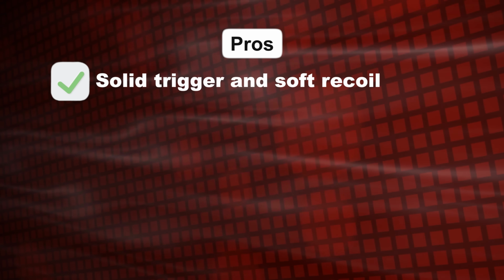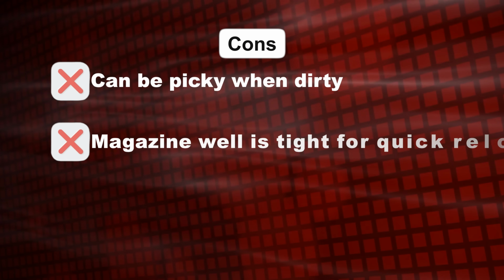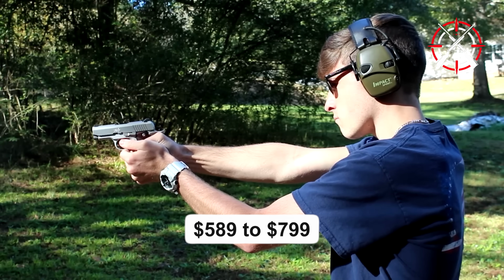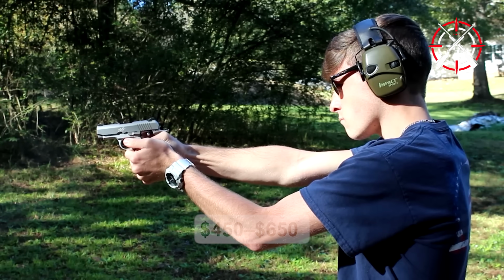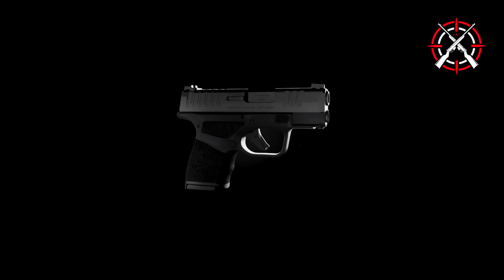Pros: solid trigger and soft recoil, 1911-style controls, and a small frame. Comfortable and classy. Cons: can be picky when dirty. Magazine well is tight for quick reloads. Latest price: new around $589 to $799. Used typically around $450 to $650 depending on condition. Number 4. Springfield Hellcat. It's compact, it's high capacity, and it's ready for action.